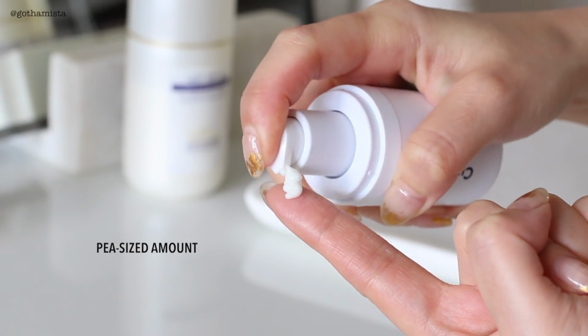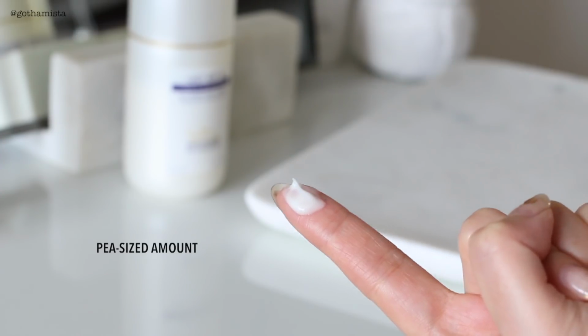So I'm going to show you how I apply this to make sure that I don't use more than what I actually need that might cause more irritation. I just want to apply the thinnest, most even layer. So I put 1 pump, and then I use Dr. Sam's 13 dot application technique. 3 dots on the forehead, 3 dots on each side of the cheek, around the cheekbone, the apple, and the jaw. Two dots on each side of the bridge of the nose, and 2 dots on the chin.